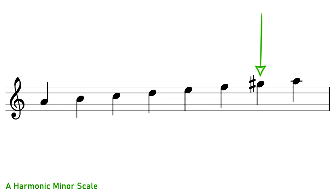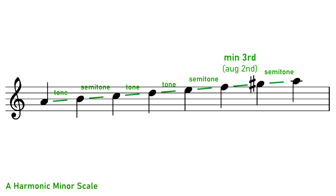However, because the harmonic minor scale raises the 7th degree, it means that the gap between the 6th and 7th notes of the scale becomes wider. It becomes a minor third, or an augmented second. This makes the harmonic minor scale sound disjointed when used in melodies, because every other step in the scale is either a semitone or a tone.